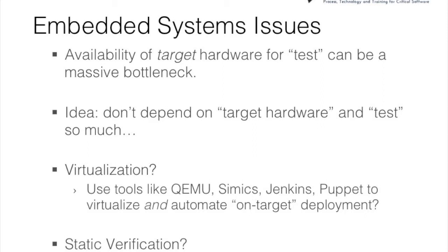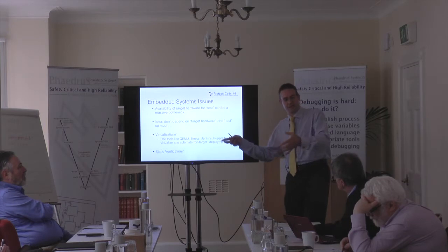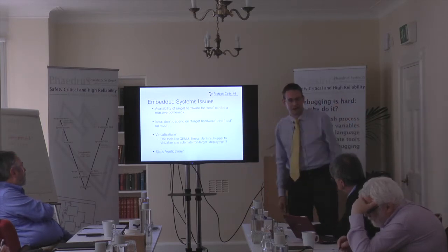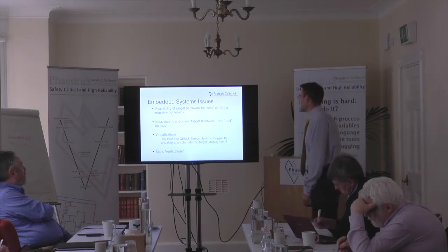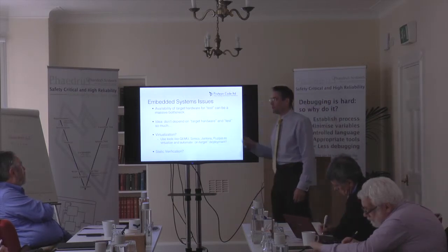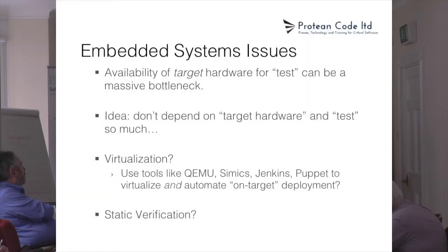One particular thing that may be very useful that we've been looking at recently is virtualization. So can we bring up virtual target machines? As opposed to bringing up a Linux machine or a Windows machine as a virtual platform, can we bring up a simulation of our embedded target as a virtual machine? There are tools like Synopsys, some of you may have come across. QEMU is a more openly available thing.